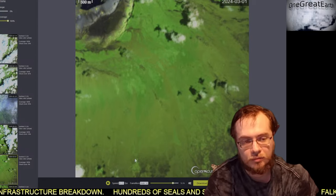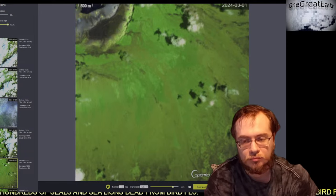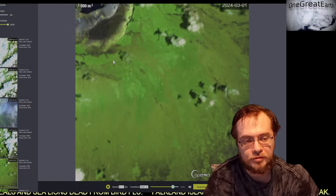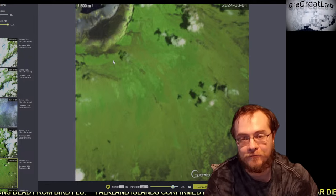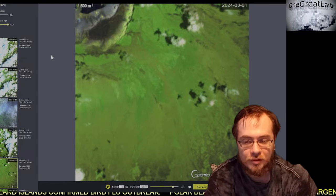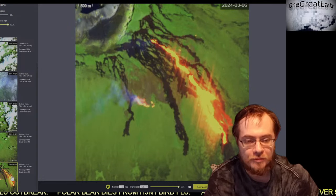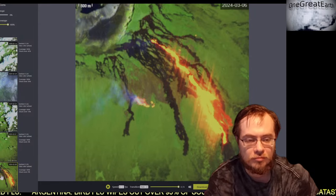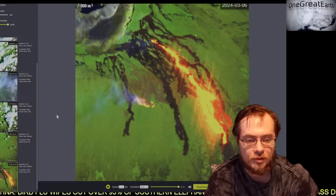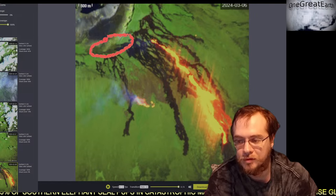So here we are on the 3rd of March. I'm sorry, on the 1st of March, the eruption happened. Pretty spectacular. It's a huge eruption. Looks like it all just stemmed from this access point right here.